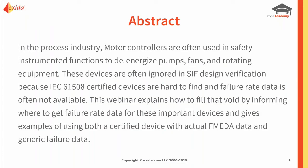So why is everyone here today? Well, this is actually like a second part. I had another webinar a few weeks ago talking about motor controllers, but we're really trying to bring to light this void in the industry. And today what we'll be doing is really talking about the failure rate data, where it's coming from, share some examples of how we've seen motor controllers used in SIFs, and then how you can achieve different SIL ratings depending on what the risk reduction factor is needed for that SIF.